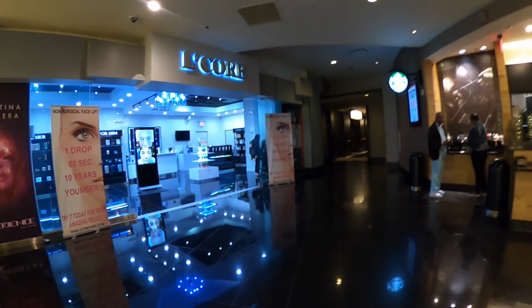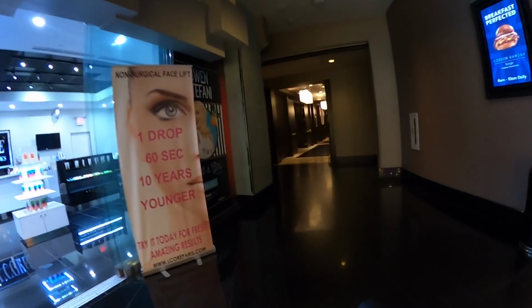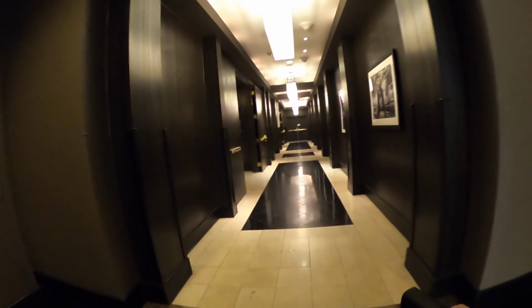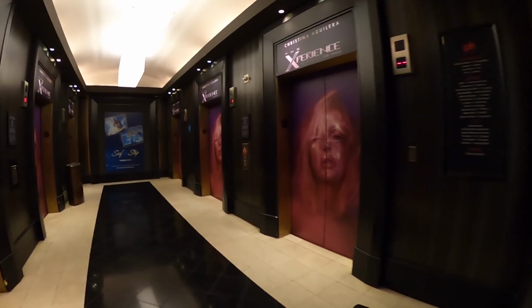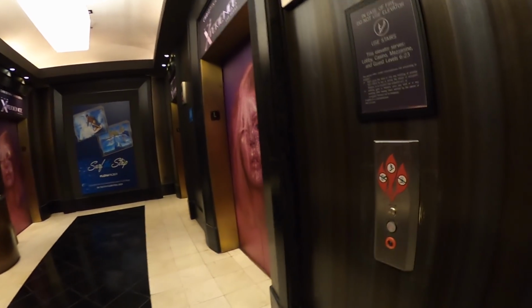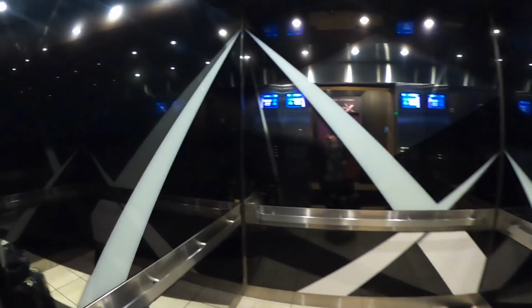So we're gonna go over to the north elevators, which is right over here. I'm staying on the 34th floor. I did ask for a room with a view, and he was like, hey, I have a room for you. It is right next to the elevator. It might be a little bit loud, but if you want it, you can have it. And I did say yes, because apparently it has a view over the Bellagio fountains and stuff, and I just thought that that could be kind of fun. So let's go check it out.